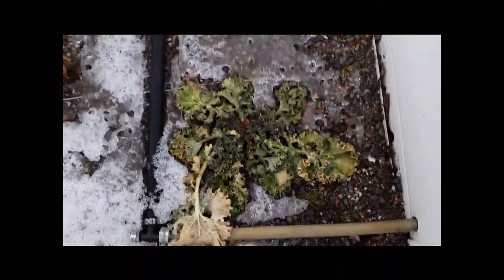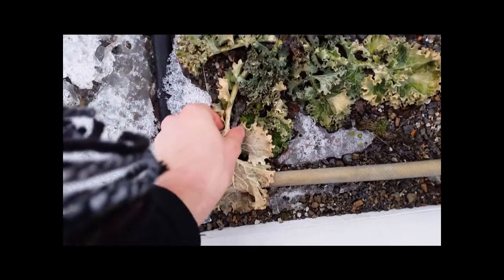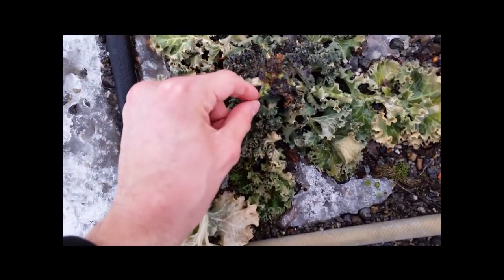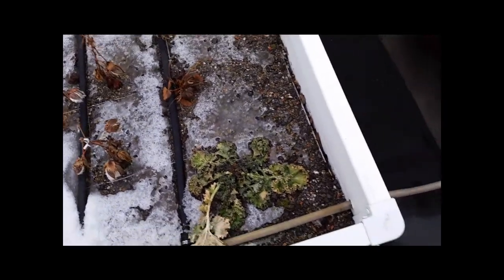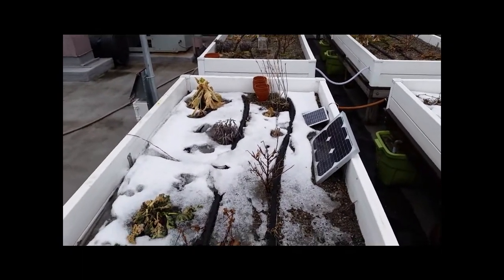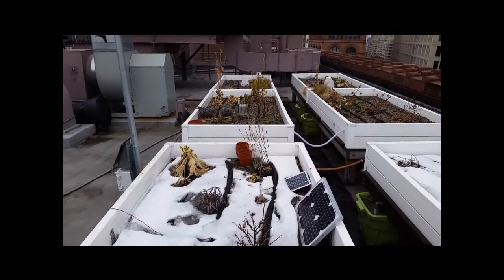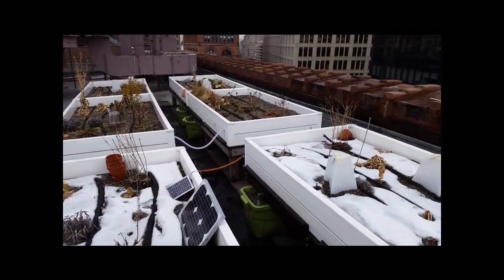Other kale, frozen and soggy, but surprisingly a bit strong. I think this one will survive too, but I believe that the heated ones will sprout up faster. Before you notice that there's still snow on these beds despite the rain we've had last night and today. The unheated beds have snow, heated beds have none.